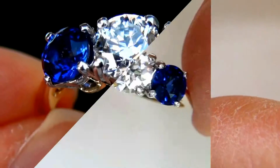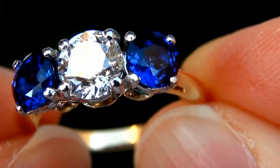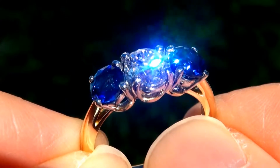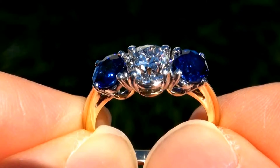diamond. There are also two big size unheated natural blue sapphires that total an additional 1.45 carats. These sapphires are virtually flawless with VVS1 clarity and display the most sought after vivid cornflower blue color.